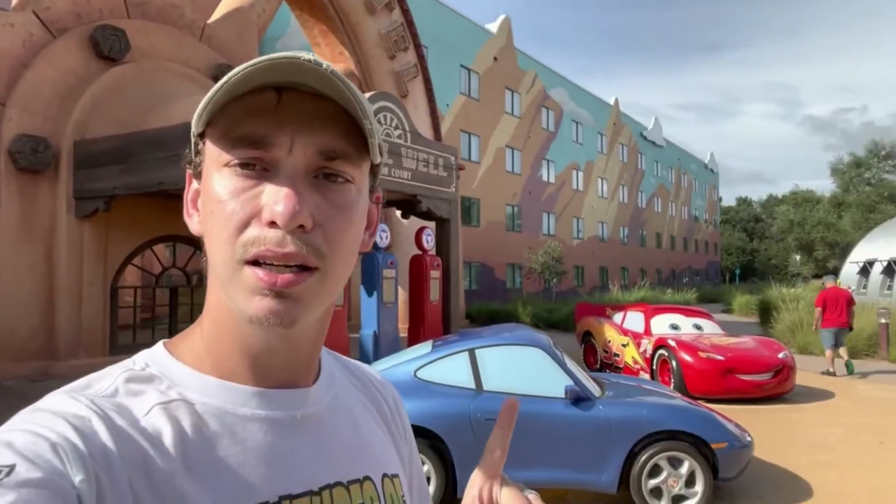But actually, out front here at Willow, you can see Lightning McQueen and Sally are out here, and there are many other characters. So before the room tour, let's take a look around here at the resort.